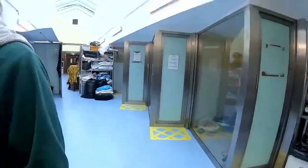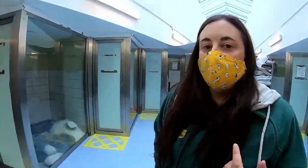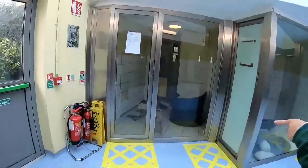So this is adult training, this is where I work every day. These are my babies. I'm going to show you a couple. All these guys are looking for a home. They've been here for quite a while, and they're all on behaviour plans just to help them get the best chance of a home. So first we're going to go into Janice.